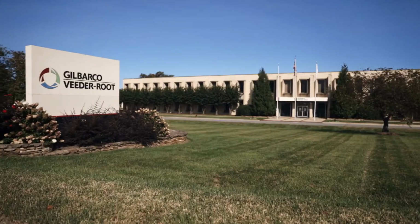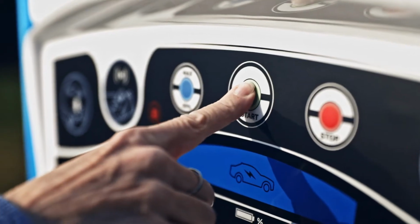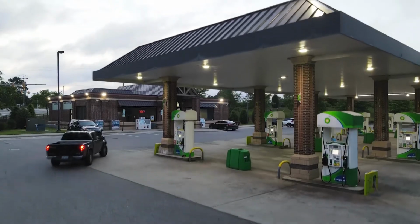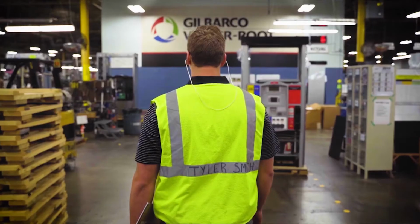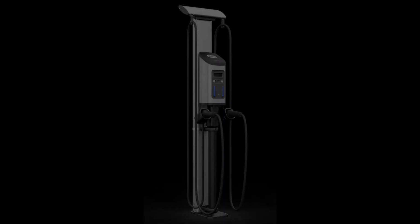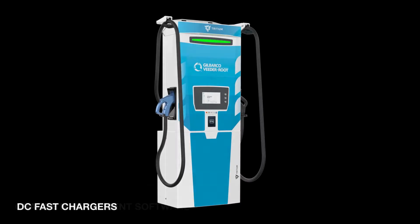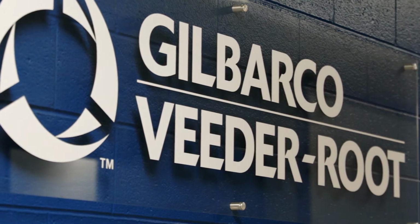For over 150 years, Gilbarco Veeder-Root has earned the trust of customers by being the worldwide technology leader for retail and commercial fueling. Our trailblazing technology, broad solution sets, and unparalleled service support network make us the ideal electrification partner for convenience stores and commercial fleets.